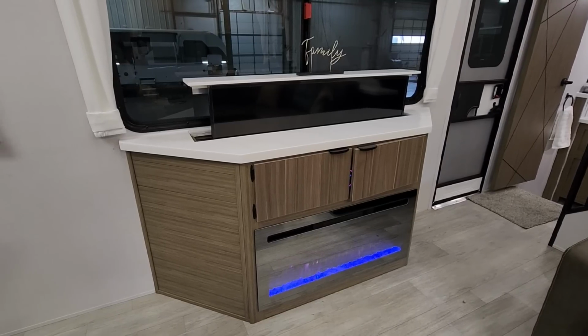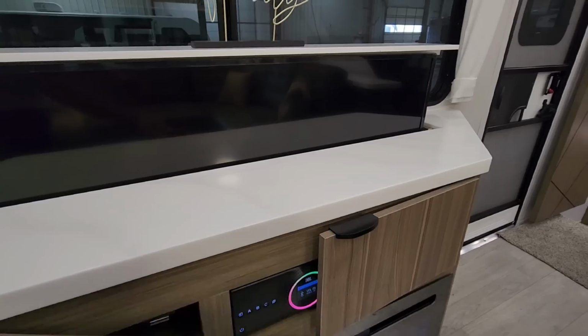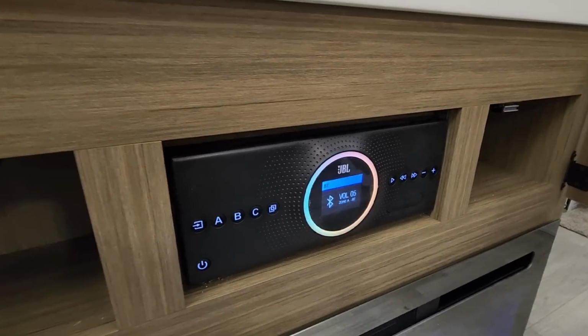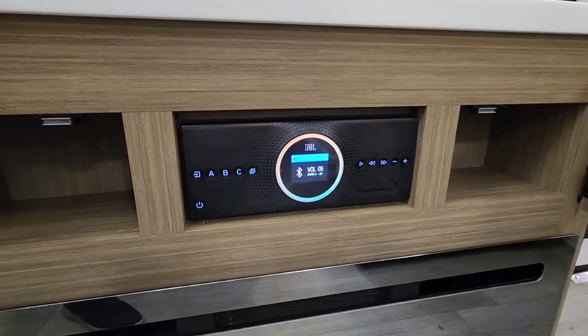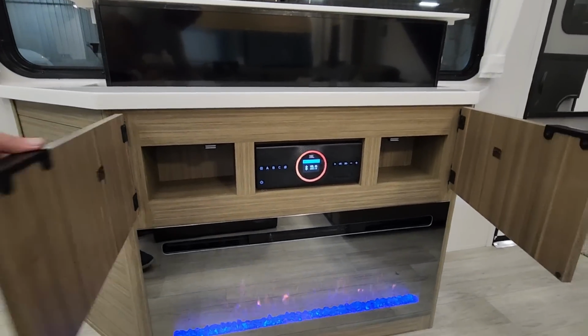I'm not a huge fan of the fully reflective face on those fireplaces. I kind of like it when you can see the fake logs behind them. You have your JBL sound system here. You also have JBL speakers on the outside of the unit as well, and you can select between the outside and interior speakers, which is really nice. Coming around.